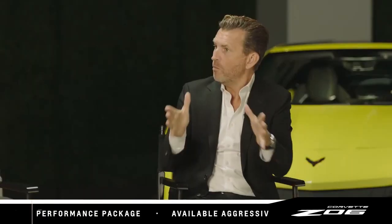So just to see where I've come in the past 2 years, from buying the car as a customer to being able to sit here with everyone on this panel on the Z06 film and being part of the launches, it's incredible. It's insane. But that little bit about the contours of the exhaust tips forcing back the sound, reverberating back.